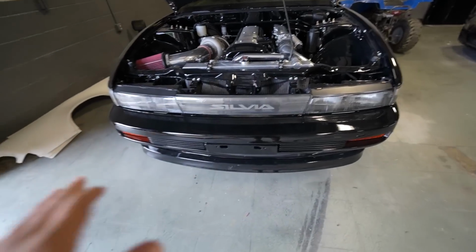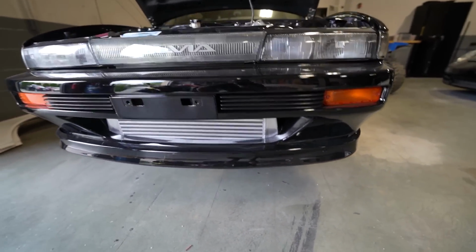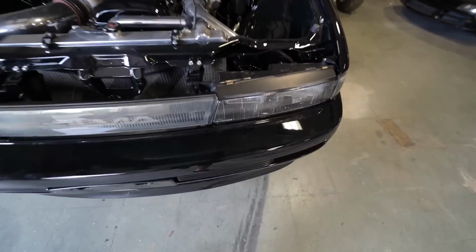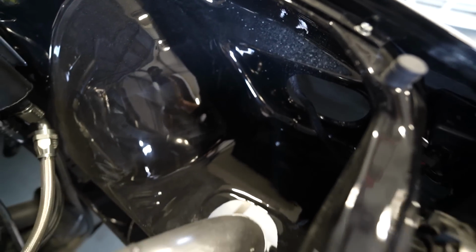So that's gonna end it for this one. It is awesome to see the front end finally together and complete on the 13. Huge step. Everything's plugged in the back, clean. You can't see any of the wiring. The only wiring you can see is right there for the wheel well through the front radiator support.